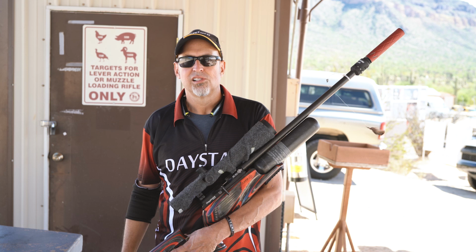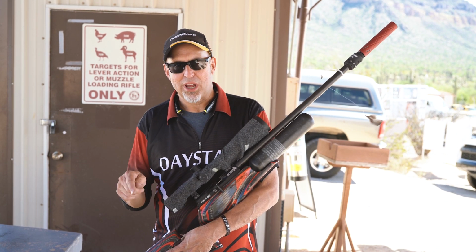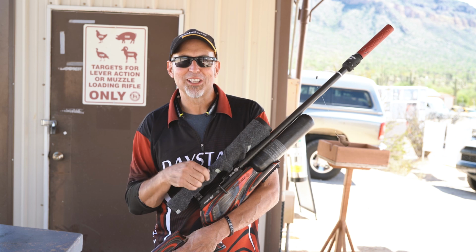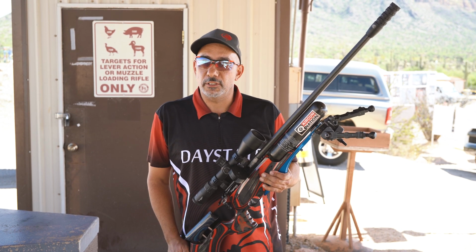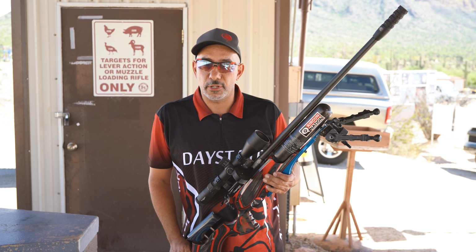So you shot in the 50, and what rifle did you use for that? Daystate Standard Power .177, and used a magazine because when you get a lull in the wind, it's go time. I've been using the Red Wolf high power. For the 50 meter, I use the .22, and for the speed event, I use my .22 high power.